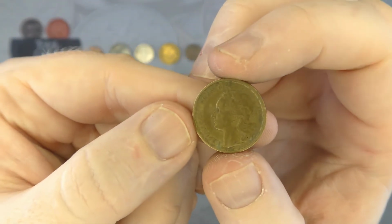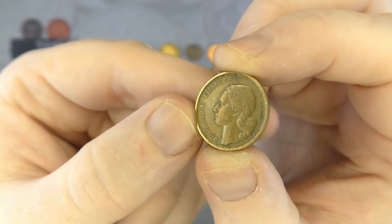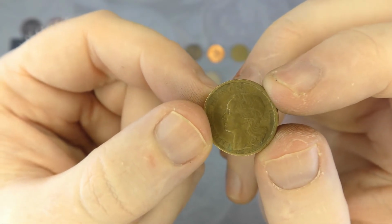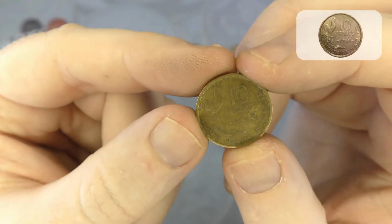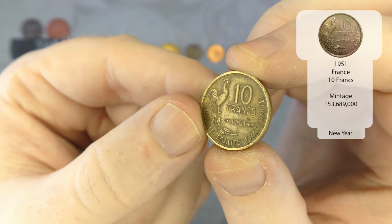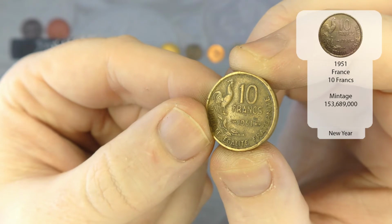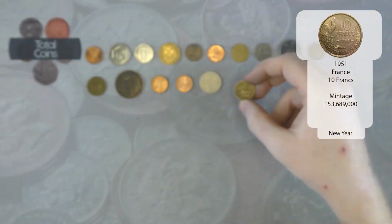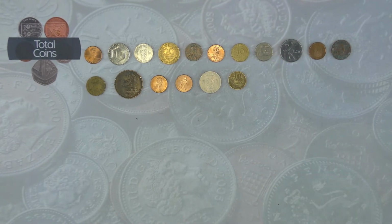That is something different. So it will be French, and this will be an early years 10 francs. Yes. So it is a 1951 10 francs. I'm not too sure whether it's a new year or not, but I do really like finding the older French coins.